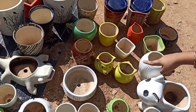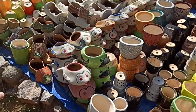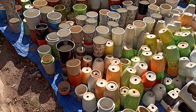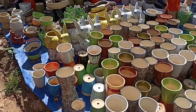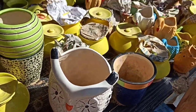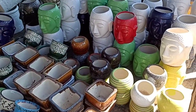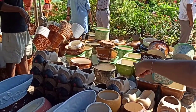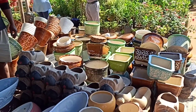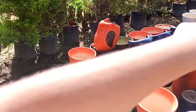Look at that! Look at all these birds! They're awesome! Guys, look at the fish! There are fish pots, shoe pots, another pots also. Look at the house! There are orange owls, blue owls, and there are even white owls over there.